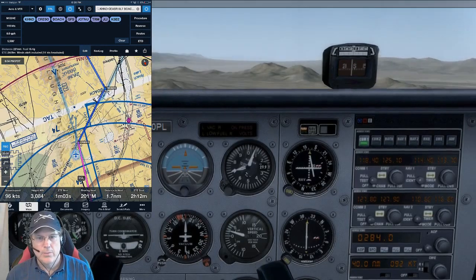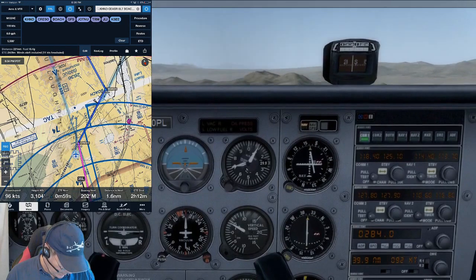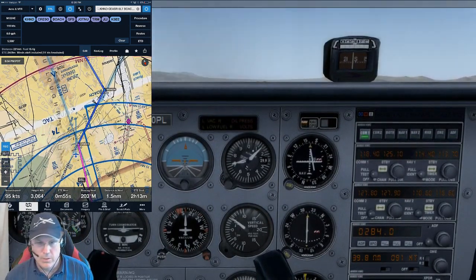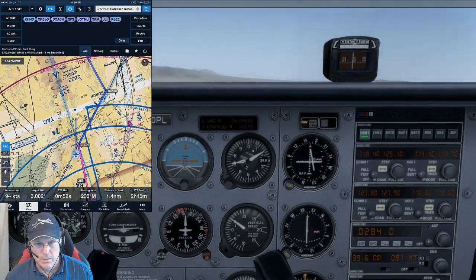And I've got her trimmed up. Let's see, we are staying under the Class Bravo, Las Vegas Class Bravo. And we cannot exceed 8,000 feet. And I'm going to adjust the mixture again. Let's see. Yeah, there we go.